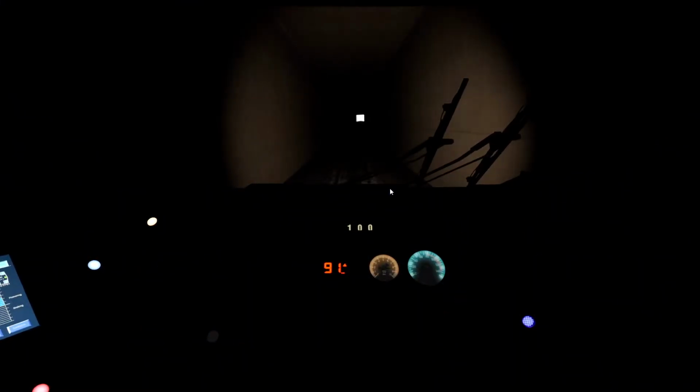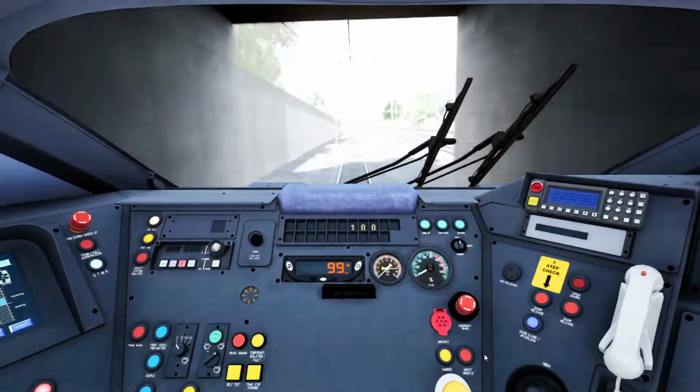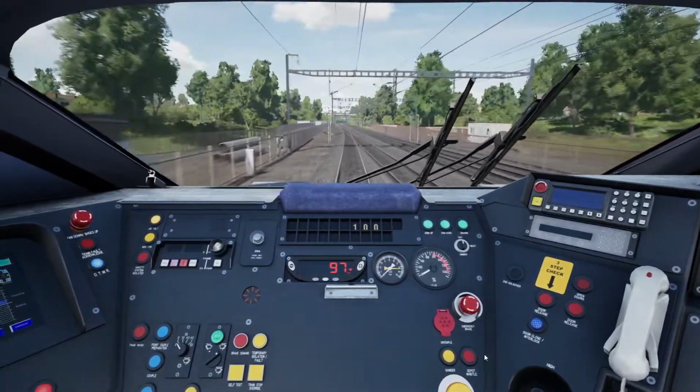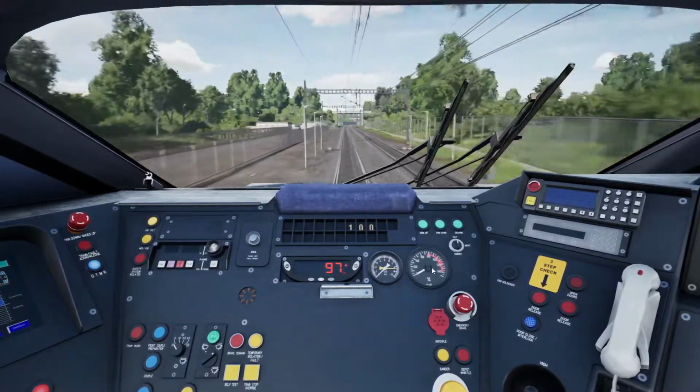So yes, this route in Train Sim World 3 is pretty special, I think. Like I say, Train Sim World 3 in general, the visuals are just so much better. You get used to it very quickly, but they are so much better. I remember last night when I recorded the first look, I was like, oh my god, this is amazing. Because there's times your brain tricks you into thinking you're looking at real life, and that's quite a trippy feeling.